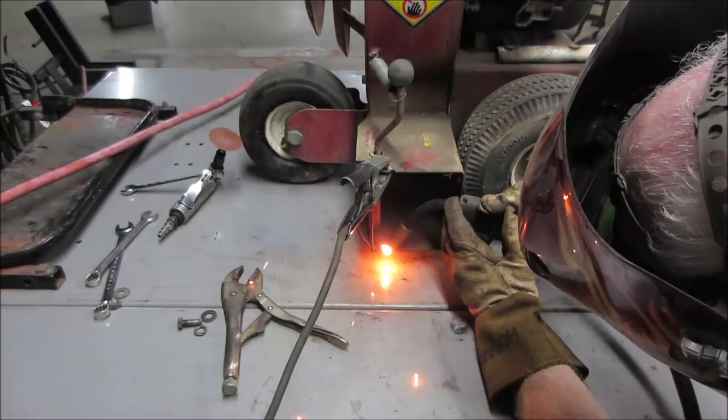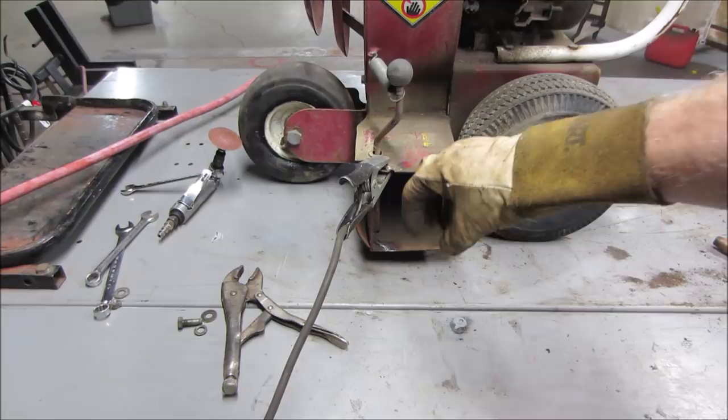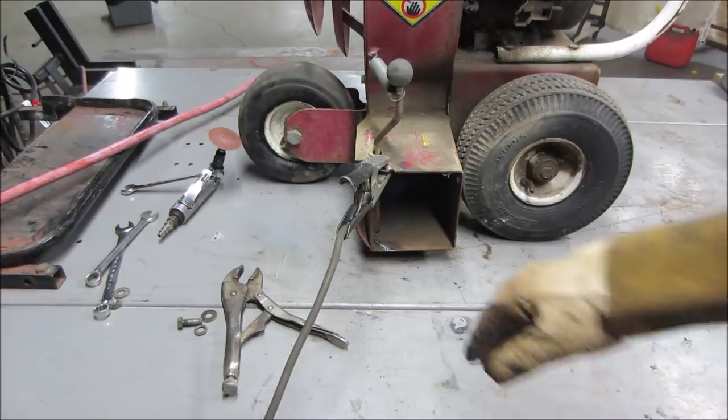Some of you are asking why I'm not just running it right across. It just gives me a little bit better control. I run the welder a little on the hotter side. I like to melt a puddle all the way until it almost blows out, let it cool off, and then I hit the next one, I hit the next one. Just kind of better penetration. It's easier to do on thinner metal.